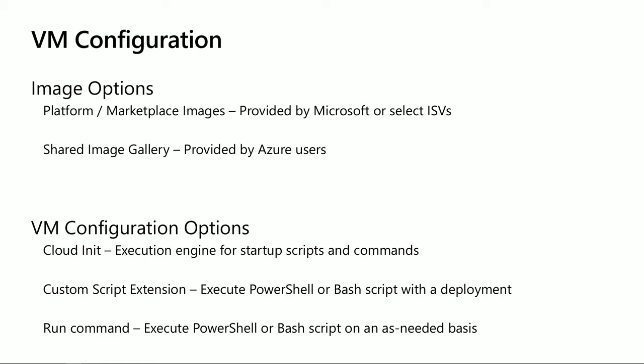The next one is what we call custom script extension, and this leverages the Azure VM extension model, where we download the script, we execute that, and provided that returns with a success code, it shows back up in the platform as a successful operation. And so you can actually see a little bit more detail about that. You can also use the extensions for configuring things like domain join or other purposes to configure the VM.